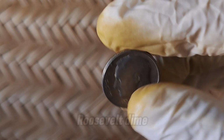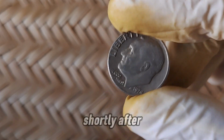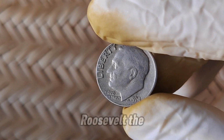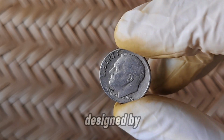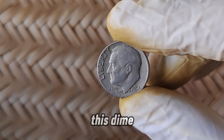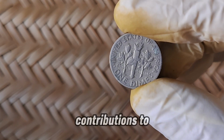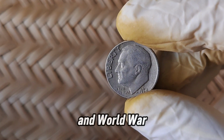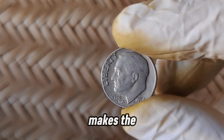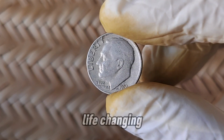The history of the Roosevelt dime. The Roosevelt dime was introduced in 1946, shortly after the death of Franklin D. Roosevelt, the 32nd President of the United States. Designed by John R. Sinnock, this dime became a lasting tribute to FDR's legacy, honoring his contributions to the nation, especially his leadership during the Great Depression and World War II. But what makes the 1974 Roosevelt dime so special and potentially worth a life-changing amount?